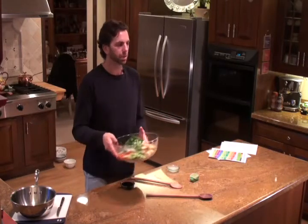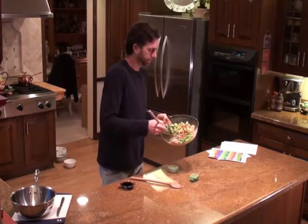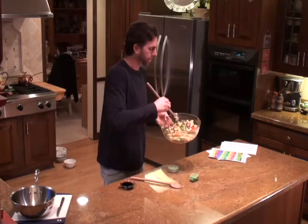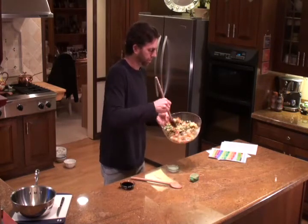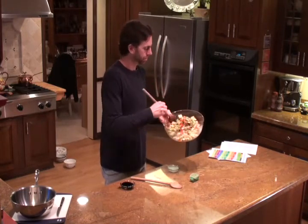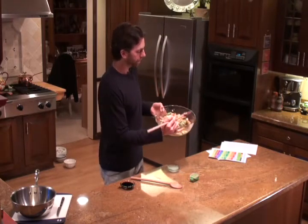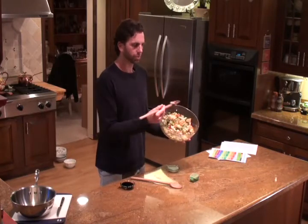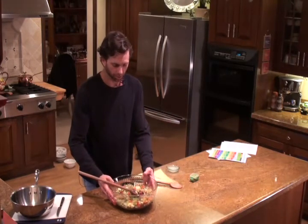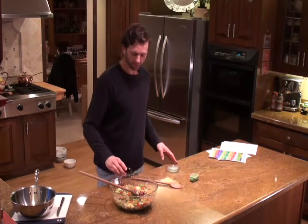All that's left is the dressing, but before we do that, I wanted to mix this up and give you a taste of what plant-based food can look like. Again, we're referring back to the nutrition rainbow. When it comes to fruits, vegetables, grains, legumes, the more variety, the better. And as you can see, this is chock full of quite a few different colors, all of which are health promoting.